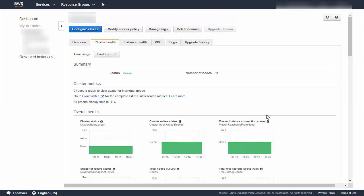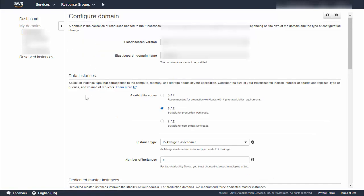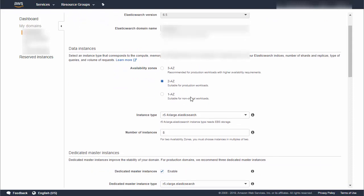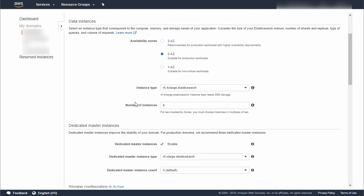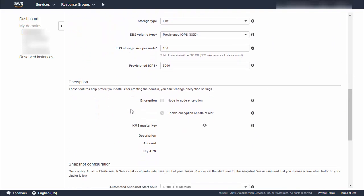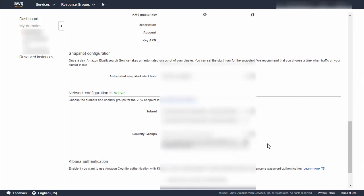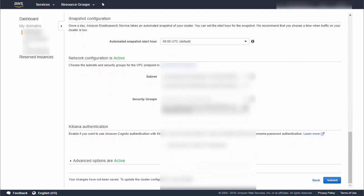The other thing that you can do here, obviously, is here's the overview of the cluster. You can configure and change the cluster from here as well. You can change the number of availability zones that we need, the instance type, the number of instances, all that good stuff is configured right here from the dashboard. We are also taking a snapshot every morning, so if something happens to the instance, we have at least a snapshot from earlier in the day that we can fall back to. All of that stuff is handled here.